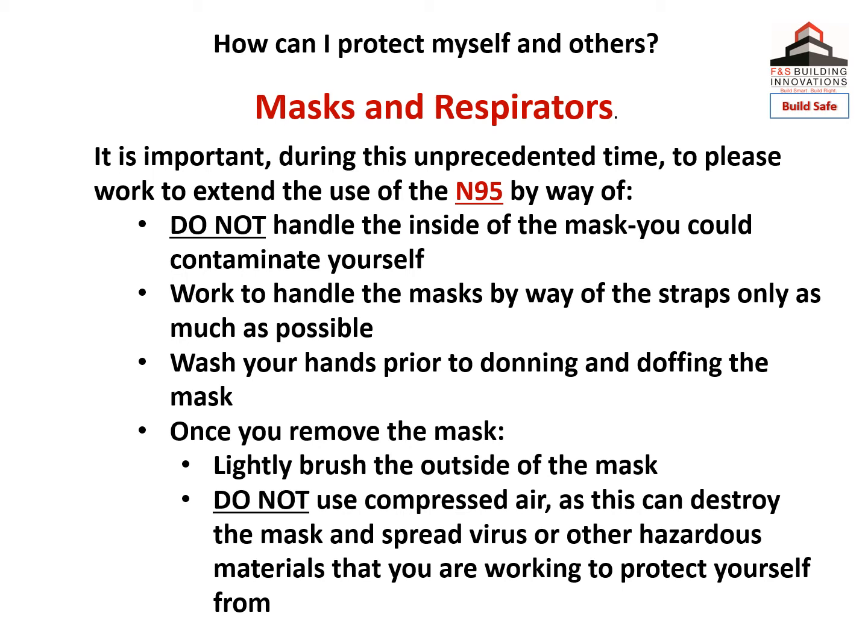It is important during this unprecedented time to please work to extend the use of the N95 by way of the following. Do not handle the inside of the mask, you could contaminate yourself. Work to handle the mask by the straps only as much as possible. Wash your hands prior to donning, that means putting on, and doffing, taking off the mask. Once you remove the mask, lightly brush the outside of the mask. Do not use compressed air, as this can destroy the mask and spread the virus or other hazardous materials that you're working to protect yourself or others from.